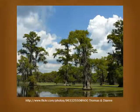I hope you enjoy the bald cypress tree as much as I do. This is one of my favorite trees. The bald cypress, Taxodium distichum, Cupressaceae family.